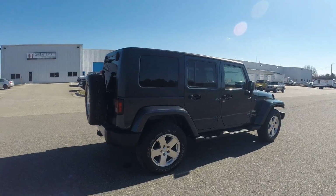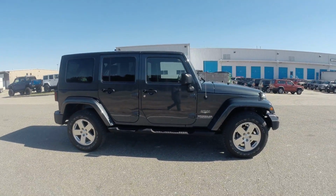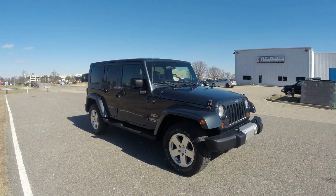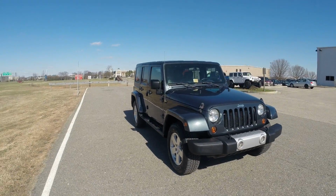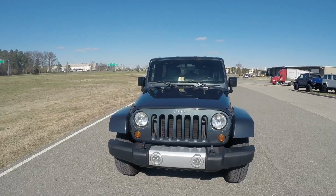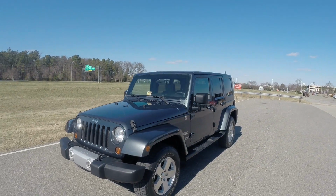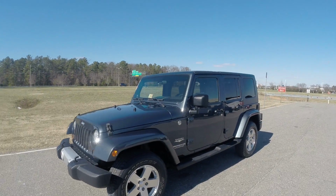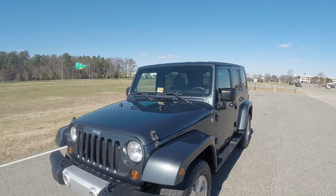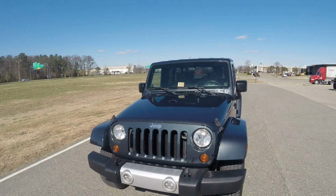Absolutely gorgeous truck, inside and out, underneath. Undercarriage is flawless, no rust issues whatsoever. This is a one-owner Jeep, true one-owner vehicle, local Virginia truck its entire life. Very well serviced, maintained, must have been garage kept, just judging by the vehicle, the condition, especially the paint. Please view this entire video to see everything this Jeep has to offer.